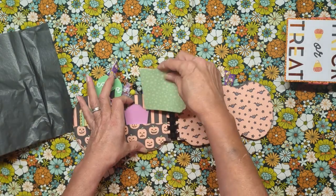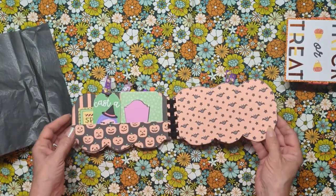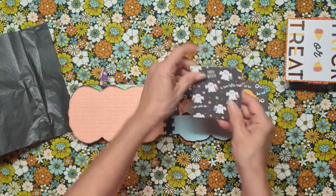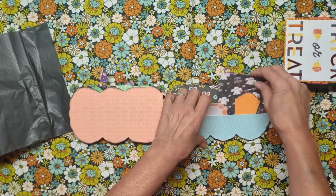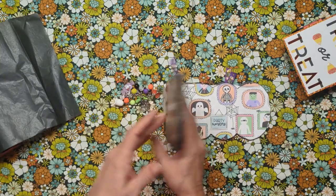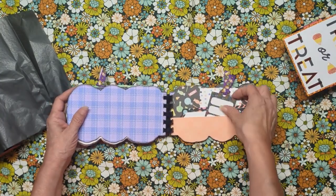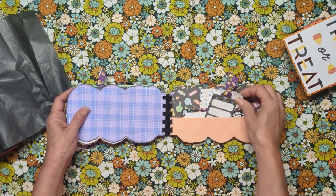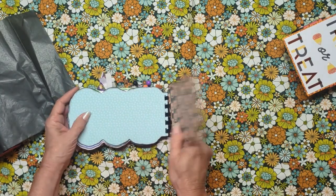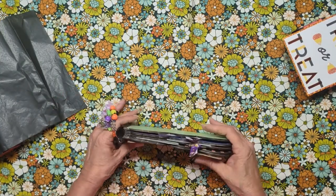Get the fuzz out of there from all of my crafting fibers floating around. Then we have that page and this page and another page with little cutouts and another little booklet that she can journal on. Then this opens like that, and she could take that charm off so that it'll lay flat. It's just for pretties. And there's another pocket with more tags in it and another little booklet. Like I said, I left it pretty plain so that she could do with it what she wanted to.